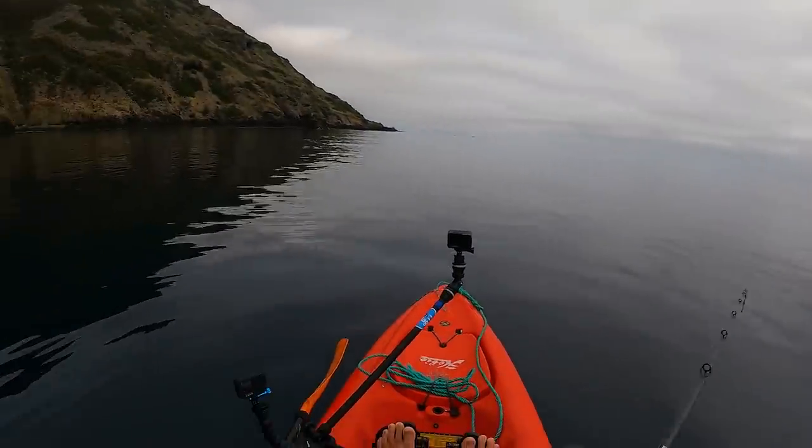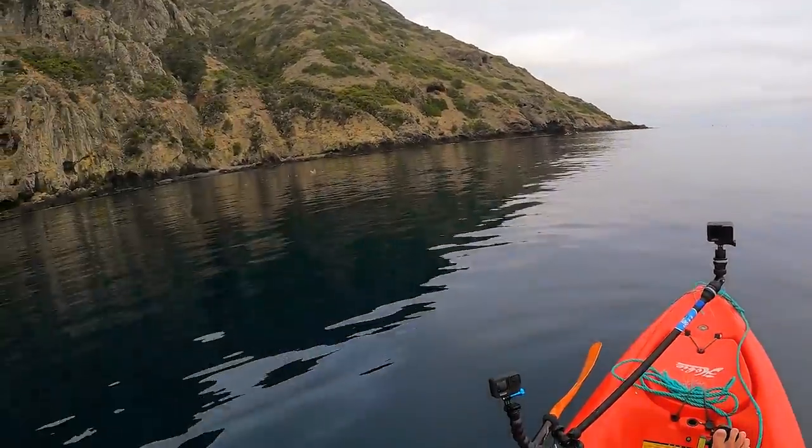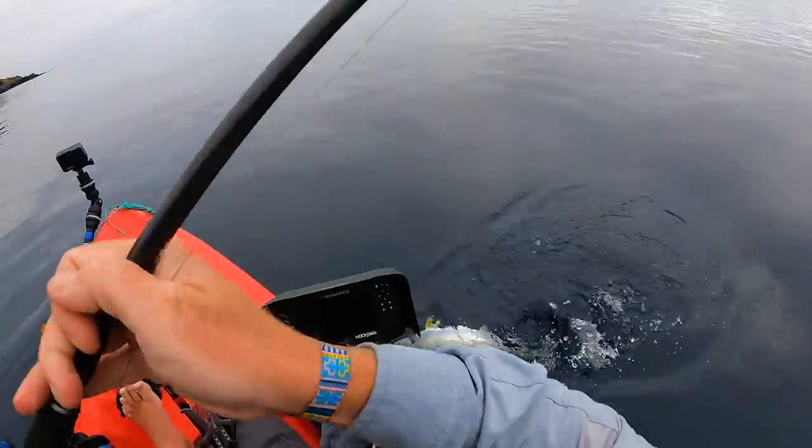Man. Golly. Any other species, I would think this was a humongous fish. With these yellows, even the small ones are just bruisers. There's bait flicking out on the surface everywhere.